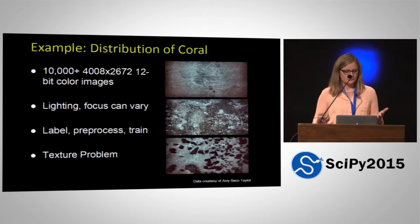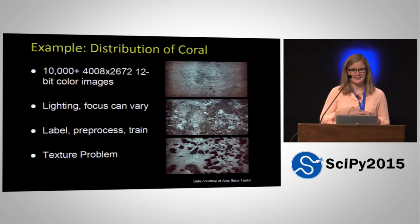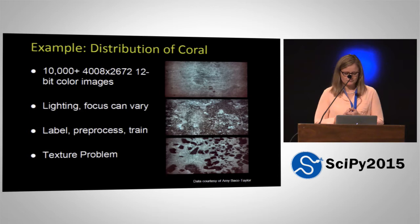And so the objective was, we'd collected upwards of 10,000 big images. They're about 30 megabytes apiece. And we want to figure out really quickly where the coral is, because that's what we care about. On this particular dive, we were sort of scouting for coral, and we went over a seamount and came down the other side. To be able to find where the coral was, we can throw this into a classifier pretty quickly and look at the texture and make a quick map of what things look like.